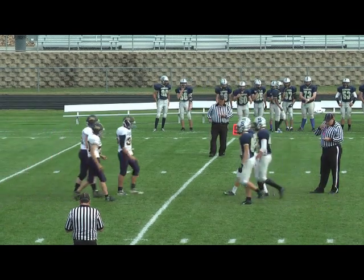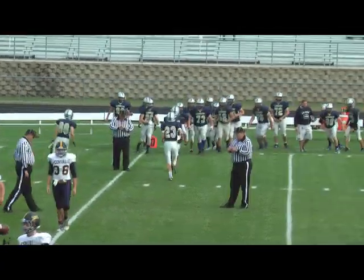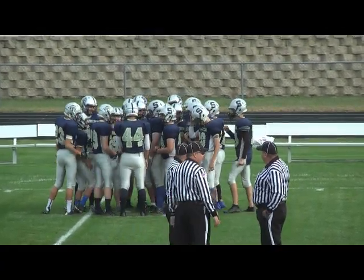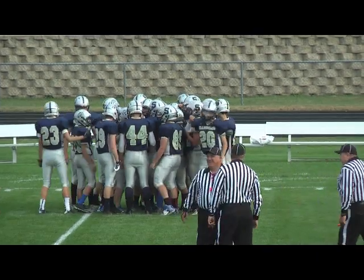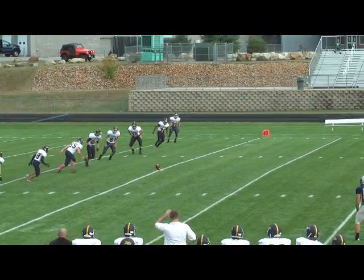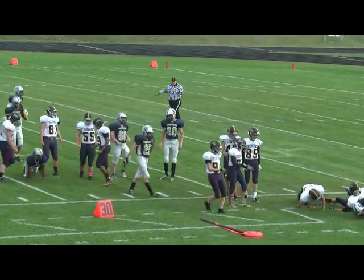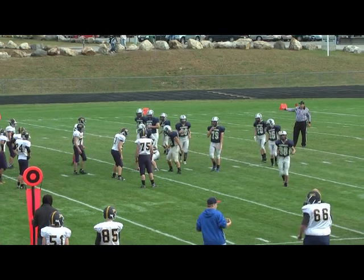Okay, Sanborn is going to receive the ball. All right, here we go. There's the whistle. And it's a midfield kick. And he is pushed out at the 25. All right, first and 10 for Sanborn. They're beginning on their own 25.